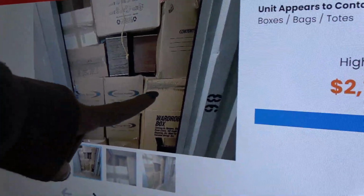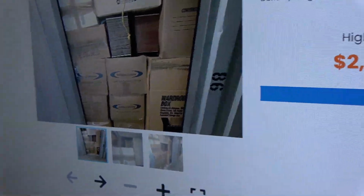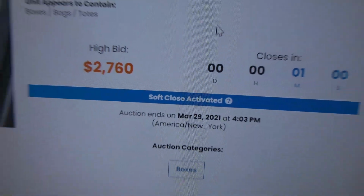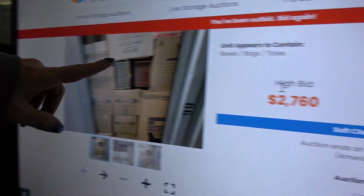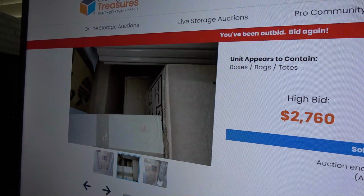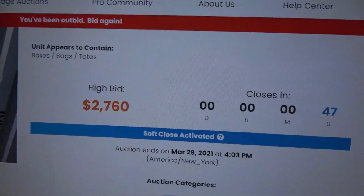What's that one say? That one says shoes and something else. I can't tell. The tape's blocking it. Shoes and something. You're going to have to go on your gut on that one. Oh boy. My gut tells me it's a lot of paper. That's my only fear. I think these two are definitely documents. I don't know what kind of documents. Like I said, I used to use the exact same things for my storage files.